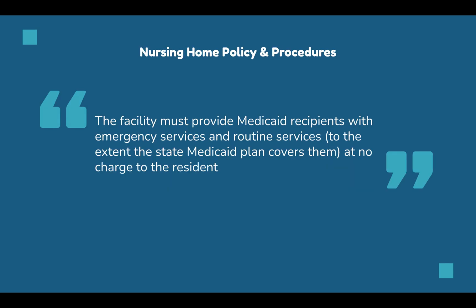Despite all the state and federal challenges with dental care, nursing homes have their own policies and procedures that they are required to follow to receive funding. Federally, the facility must provide Medicaid recipients with emergency services and routine services to the extent the state Medicaid plan covers them, at no charge to the resident.